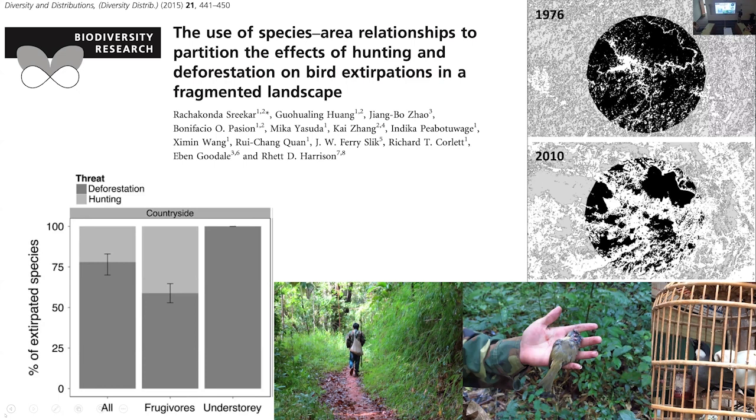This is Sreekar, which is on the borders of Myanmar and Laos. It was almost a complete rainforest in the 1970s, and then there was a rubber boom, and then it was converted into a matrix of forests and rubber plantations. So I went to study biodiversity in these landscapes, and what I found was there were not many birds in the agricultural landscape.